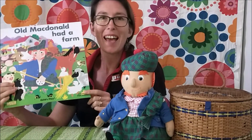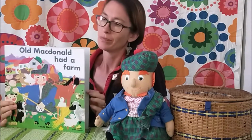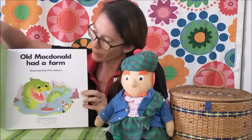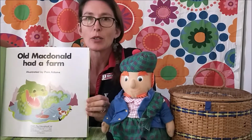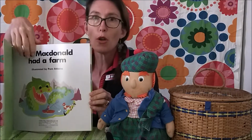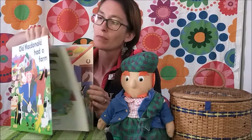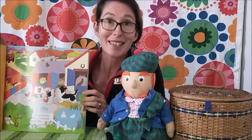Old MacDonald Had a Farm. Illustrations by Pam Adams. What's happening to Old MacDonald here? Looks like the Loch Ness Monster wants to have him for lunch. Oh no! What's happening on this first page? Look, who's this?